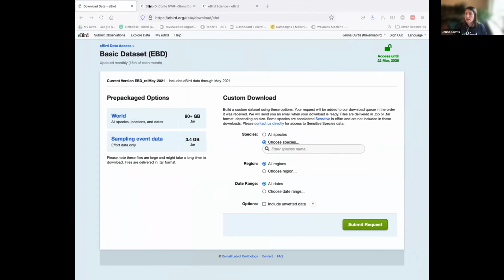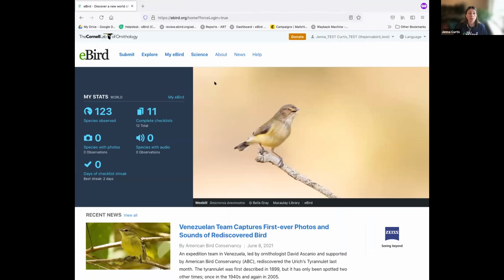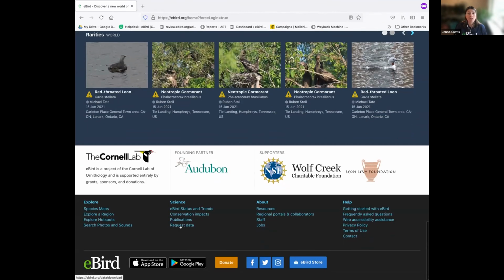So we're going to start with the eBird raw data. In order to obtain the eBird raw data, you're going to want to go to the eBird website, log in under your account, scroll down to the bottom of the page, and here's a link to request data. Again, that's at the bottom of any eBird page.